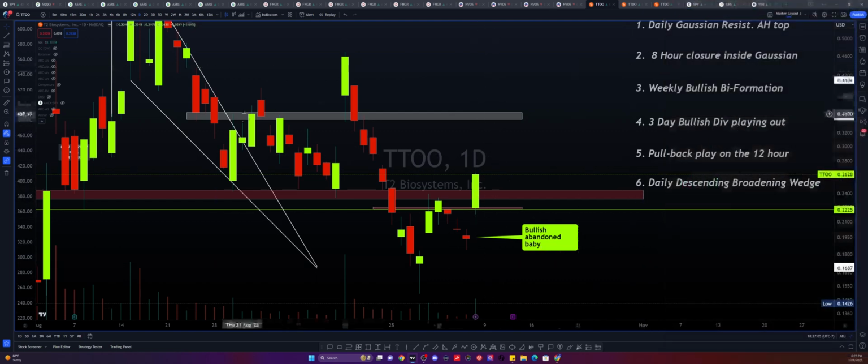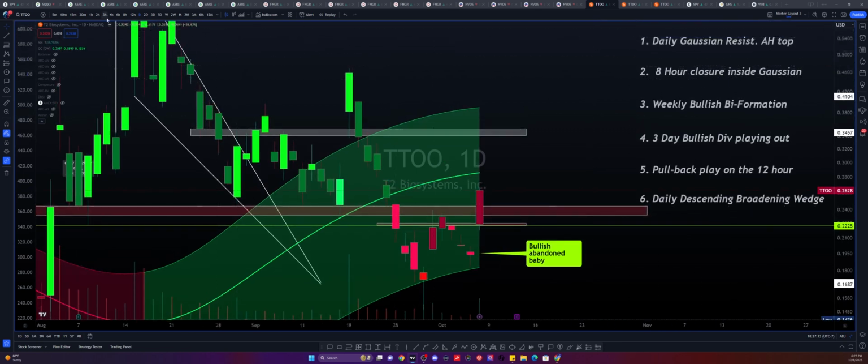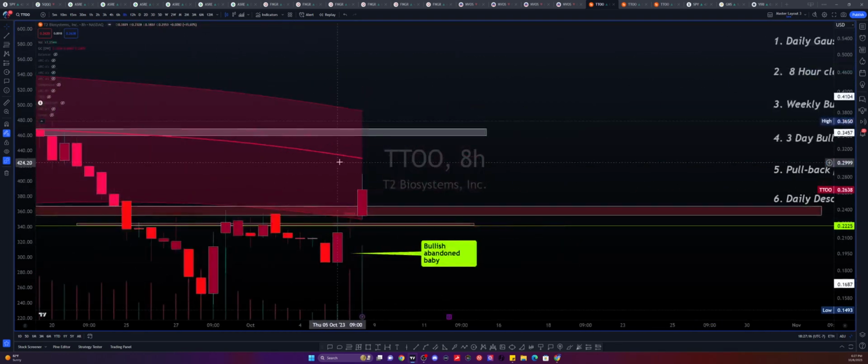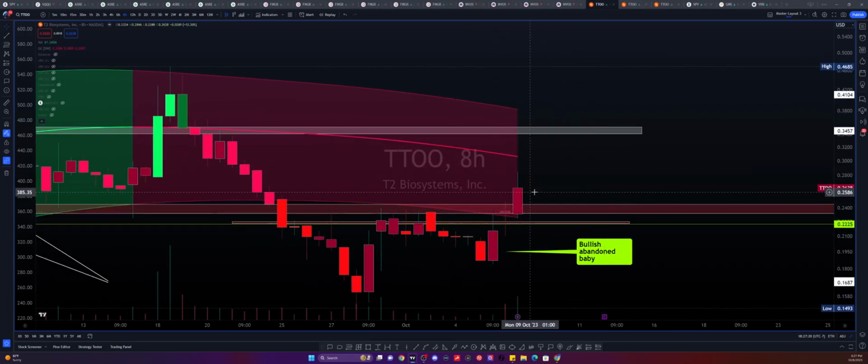So let's go ahead and now take a look at the next thing here. Let's pull up the Gaussian bands one more time and move down to the 8-hour closure inside of the Gaussian. So yeah, please notice this right over here. We actually have this candle, it officially closed perfectly inside of the Gaussian band. So that means that there is a shot here of continuing on to the upside.